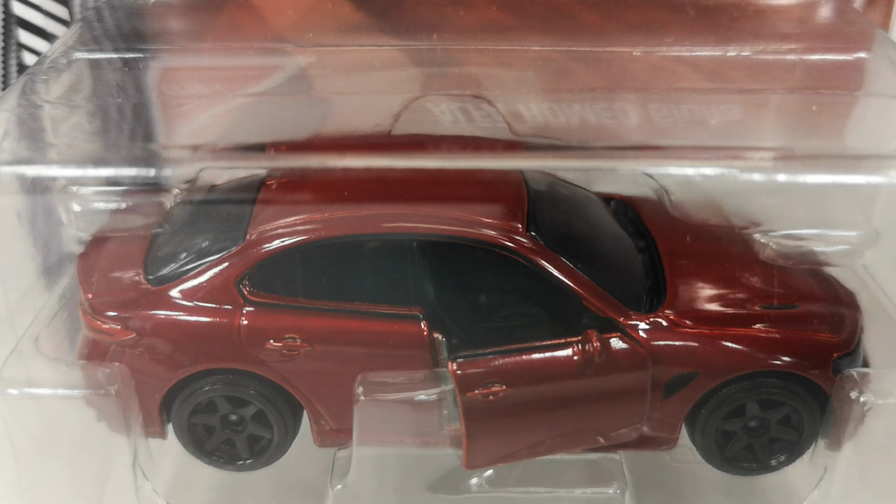The 2021 Majorette catalog has 30 vehicles in the premium cars lineup. I'm going to show you all of them in alphabetical order. The ones that are a new model, color or livery are carded and will be opened up. The ones that are repeats from the previous year will be loose. Premium cars means most will have lensed headlights, suspension and opening parts.